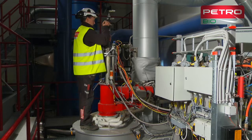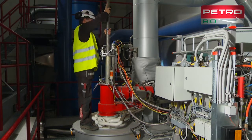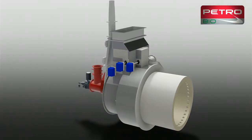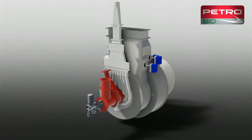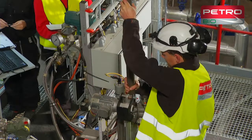Petro Bio's technologically advanced powder burner is at the heart of its project delivery, as is its full system management. The new boiler at Spendrups in Grängesberg makes it almost completely fossil fuel independent and also reduces its fuel costs.